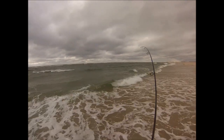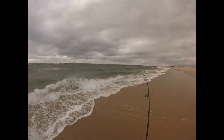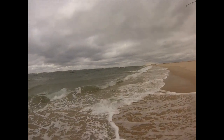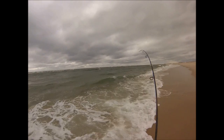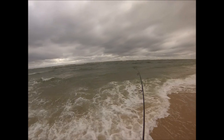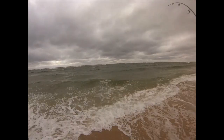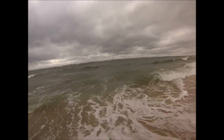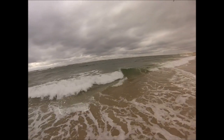Now, because of the way a pencil popper thrashes on top of the water, it's hard for a fish to get a good look at that, and it's something a false albacore can be fooled by, and that's what's happened here. I know almost right from the start that I've got a false albacore because the rod tip has a very high frequency bounce or pulsation to it, and the fish is just so fast that neither a bluefish nor a bass is going to zip back and forth with this kind of speed. So I know that's what I've got, and it's pretty unusual that I get one on a pencil, but that's what's happened here.